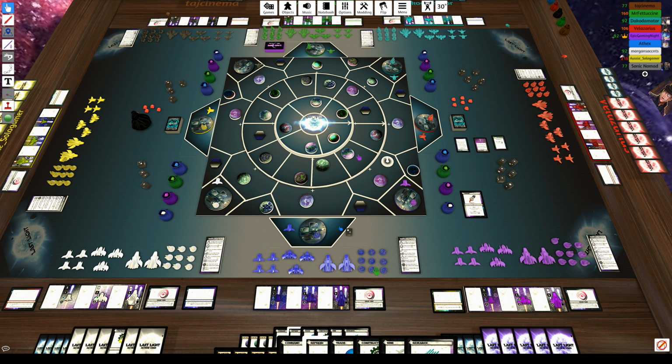But all of the combat rolls are actually simultaneous. So whether your ship gets destroyed or not, you're still going to be able to roll your dice to attack back. Roy, so that is all the action cards.